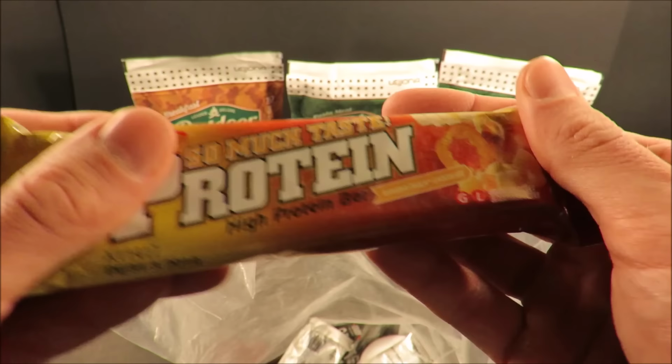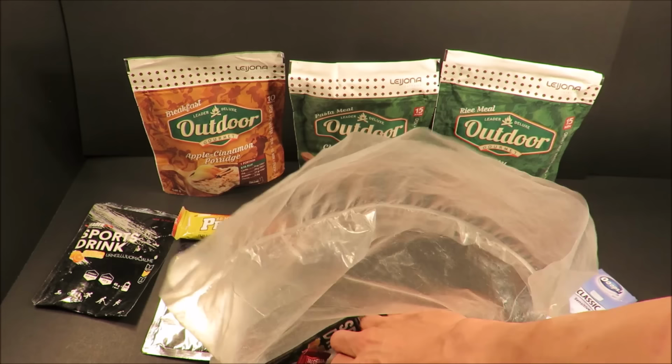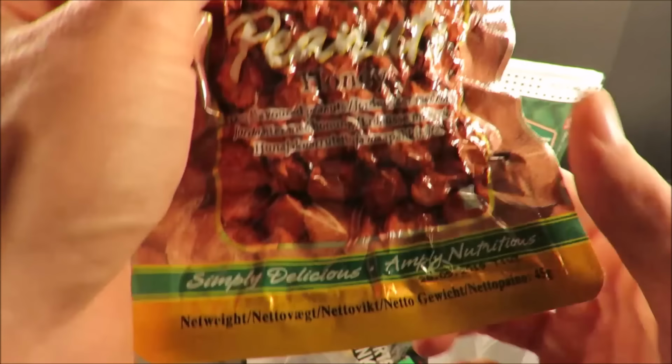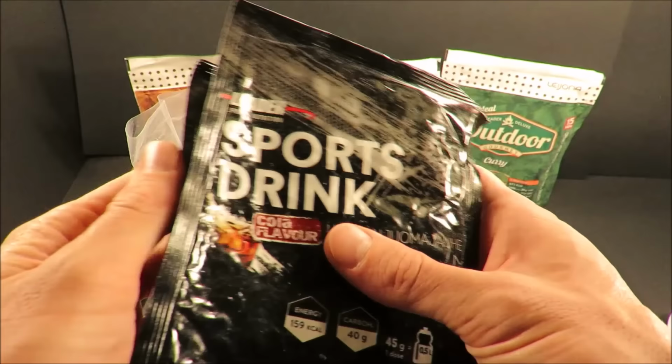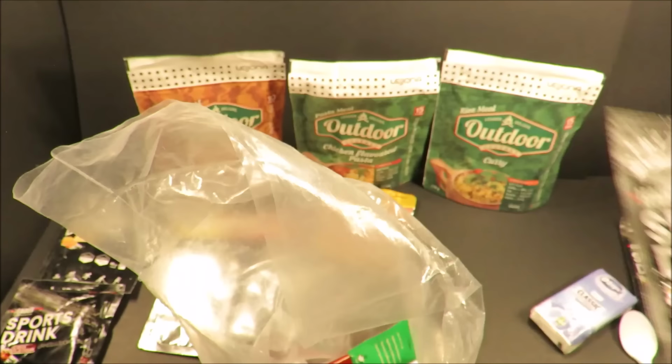You get 3 plastic spoons. Cocoa beverage powder. And these are some kind of crisp bread, maybe like a rye crisp bread, I'm guessing. A vacuum sealed pack of honey roasted peanuts. 2 more sports drinks, both cola flavor. That's different. And another citrus sports drink. Yeah, everything is coated in a light sheen of powdery something. Yeah, I think it's sugar.